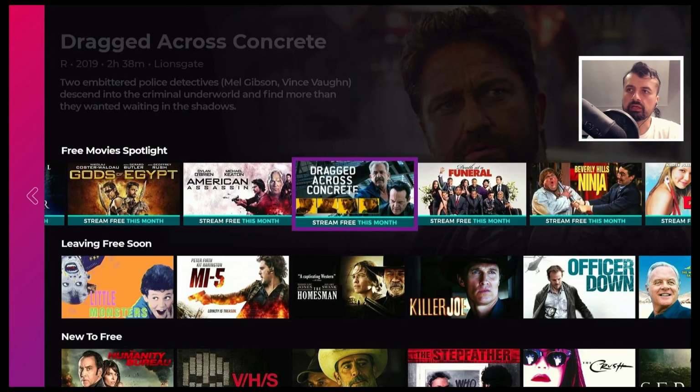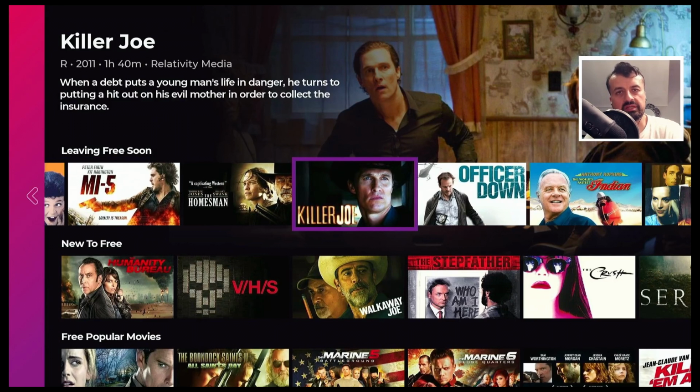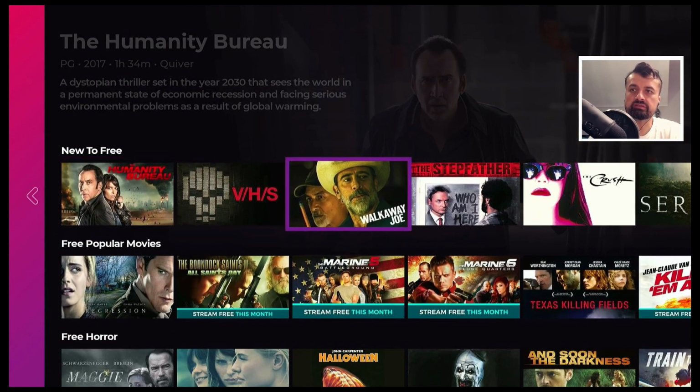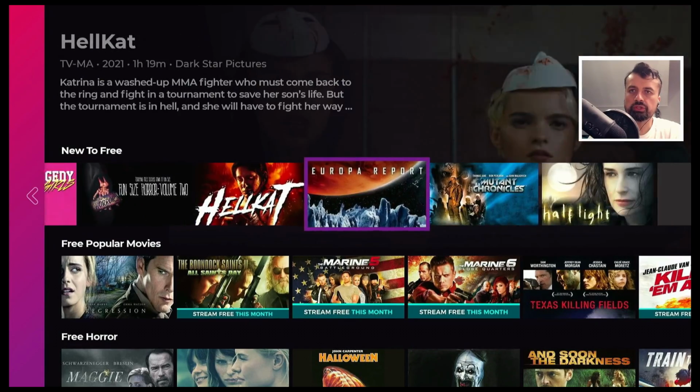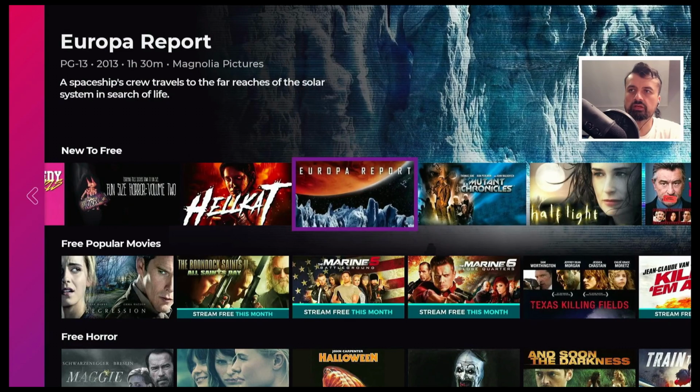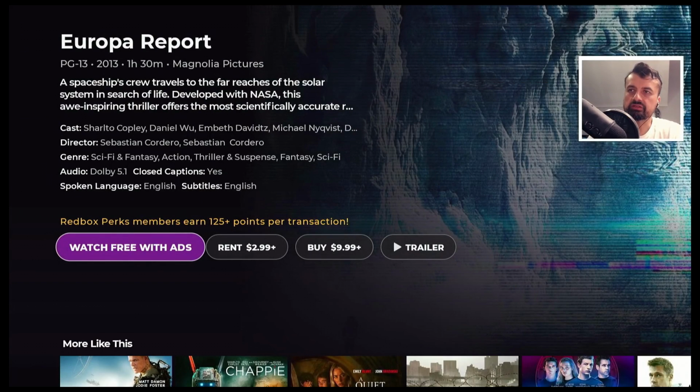So we can see the free movie spotlight. We have leaving free soon. So as new content gets added, they remove some of the older stuff. Here we can see the brand new section. So here's some of the stuff that's been added recently. And of course, anything you want to watch, just for a test, if I click on this thing over here, we can see this application is ad supported. I can click on watch free with ads, give that a second, and within a couple of seconds, we are now straight into that content.